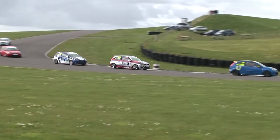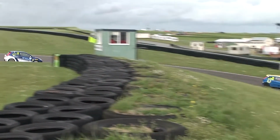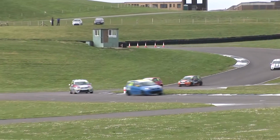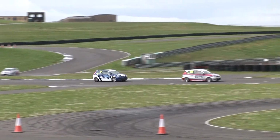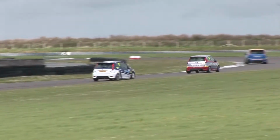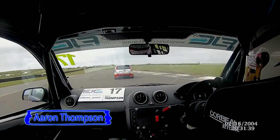Remember, he was out front anyway when Rob Cox sadly went off. That's going to be a dent in the budget of the team, which is a pity. Don't want to lose any of these drivers at all. But we're back racing here on the Coastal Circuit at Anglesey, following race 1 winner Aaron Thompson, who's in 3rd place. Geri Nicosia in front is 2nd.